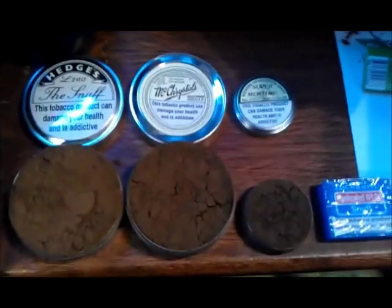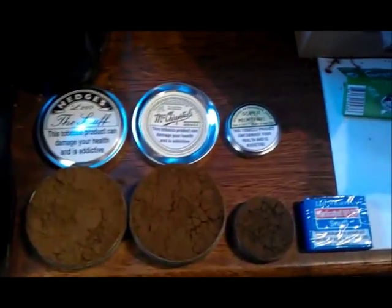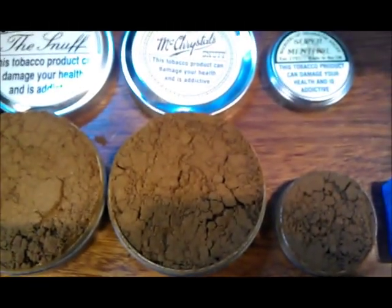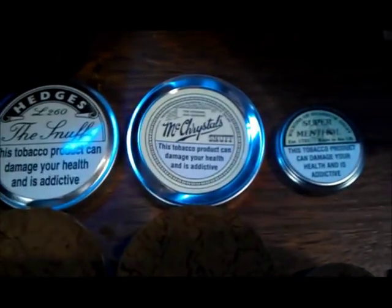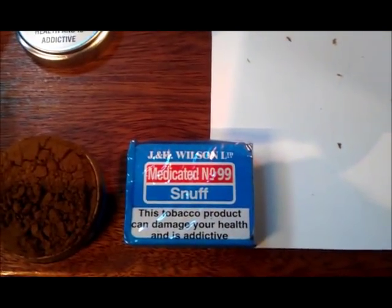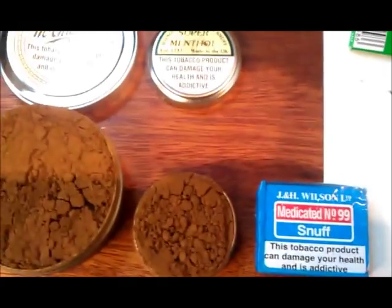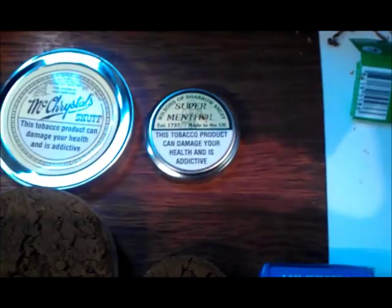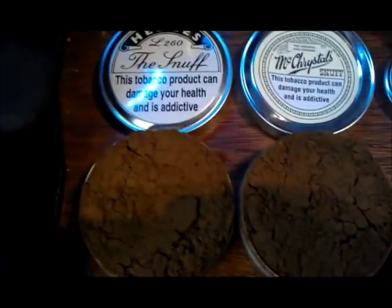So, because I'm such a good shot, this is the snuffs again. I'm getting a bit closer so you can see them. We started off with the McCrystals, which is this one just here. Kind of a typical sort of menthol smell. Then after that we moved on to some of the J.H. Wilson's Medicated 99. I can't find the original tin of this I had opened, so there's an unopened packet. Then there was some Wilson's Super Menthol, which is a damn strong menthol snuff. And I've just finished it off with a little bit of Headges there.